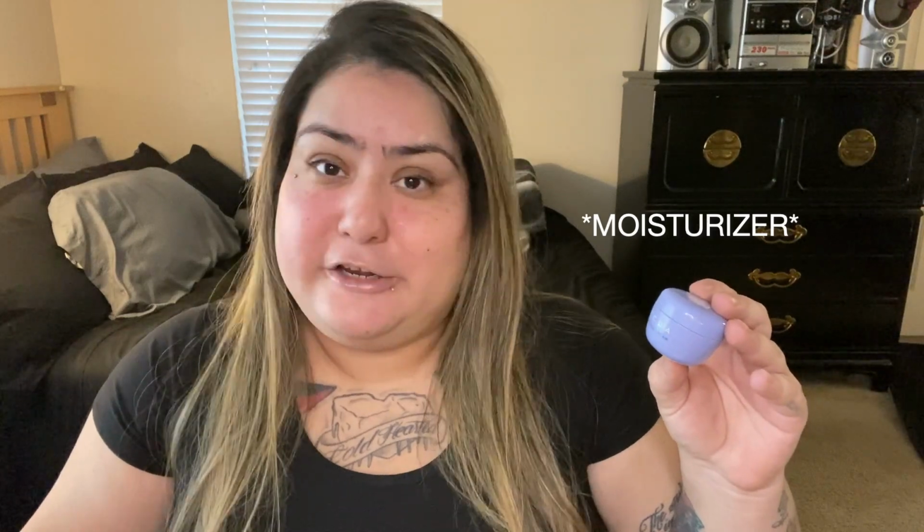And then for a face moisturizer, now this is expensive, so if you can get it during a sale, I highly recommend doing so. But this is the Tatcha The Dewy Skin Cream. Now this is a mini. I do have a full size that is in my backup drawer, so when I'm done with this and when I get through some of my other creams, I could use that one. But I love this cream.